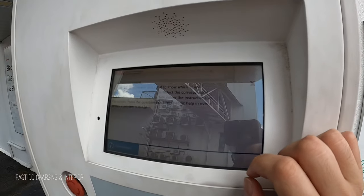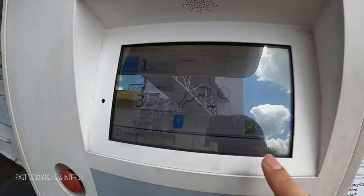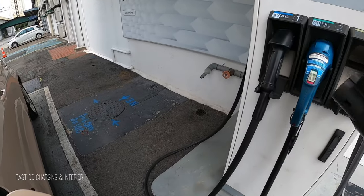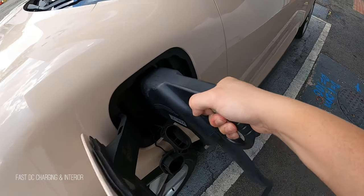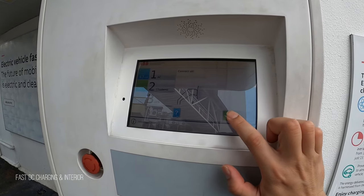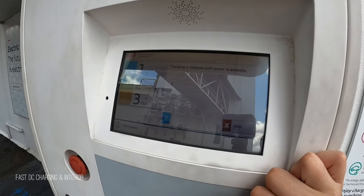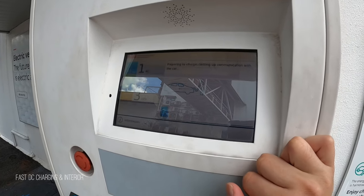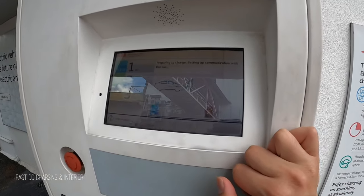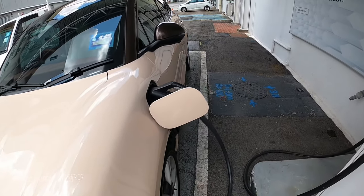I don't know whether you guys can see the screen. It's just general information here. Let's cancel that. Okay, we're going to use this guy. This is the connector. Let's pull this out, plug it in right there. Connect this, okay. Charger is delayed until power is available. What's happening? The charger is charging up. Preparing to charge. Setting up communication with the car. Okay, it's all plugged in.